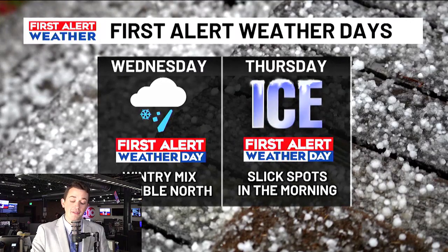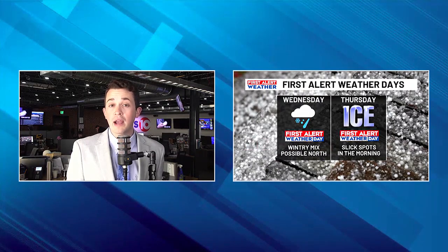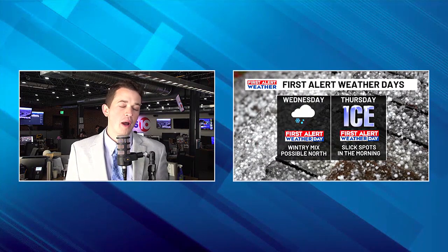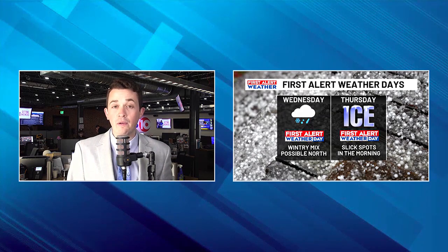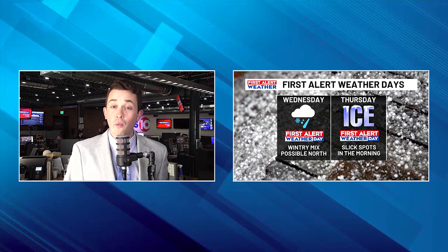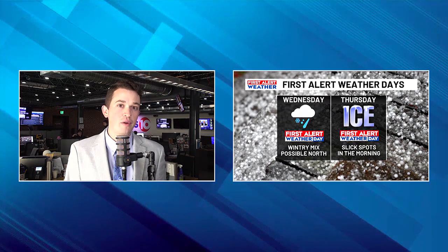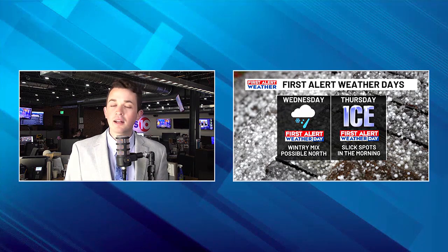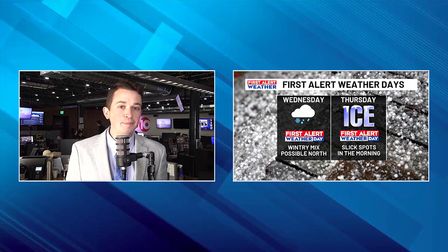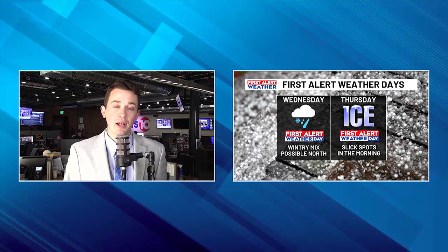Now, as far as what we're expecting with our First Alert weather days, widespread cold rain is going to be a given for us on Wednesday. However, as more colder air wraps around this system and into South Carolina, there will be a period of time where we could get some transitional rain to more so become a wintry mix featuring some freezing rain or sleet. That's mainly going to be to the north of I-20, the northern Midlands and the Carolina state line. These are going to be places where we have the best opportunity to pick up on a wintry mix.